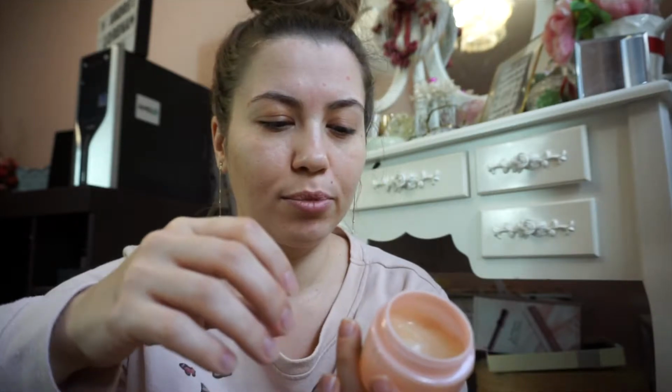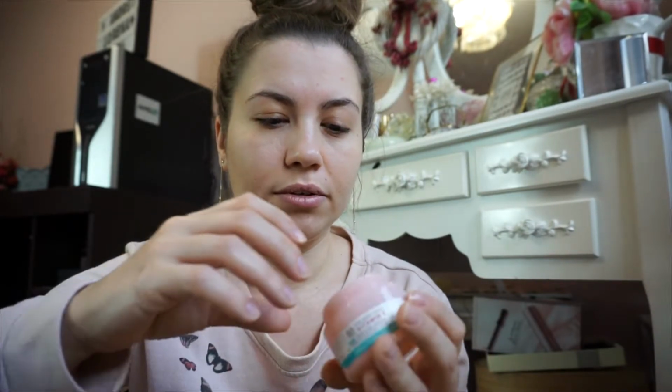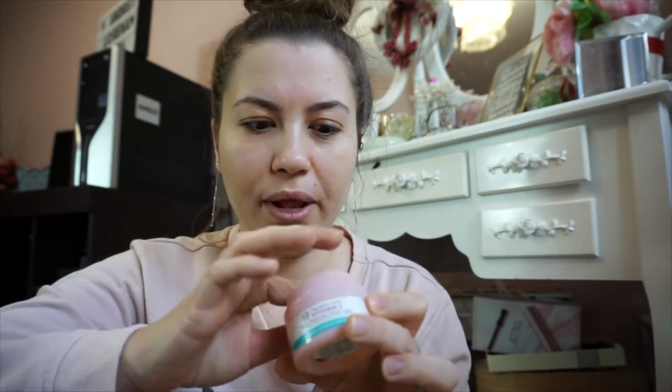This is from The Body Shop. It's the vitamin E moisture gel cream. I love the smell of this. You only need a small amount because a little goes a long way since it's a gel formula. And I'm going to put it on my neck also because it helps my perfume to last longer.